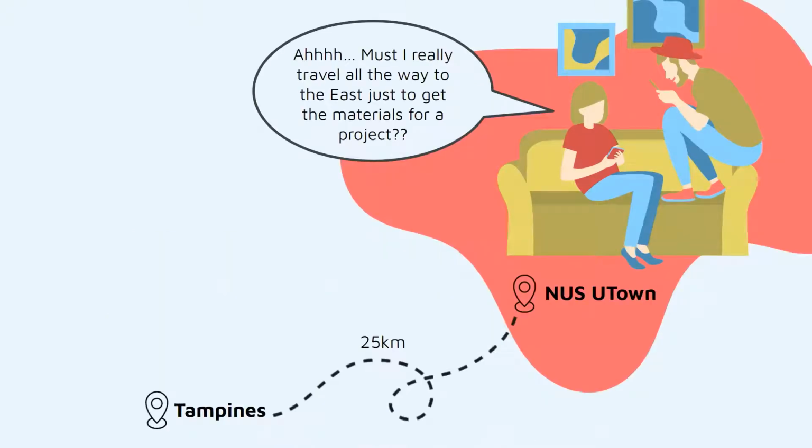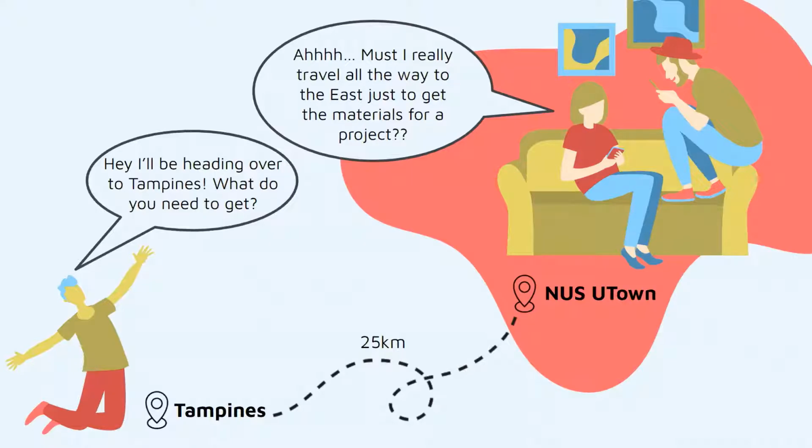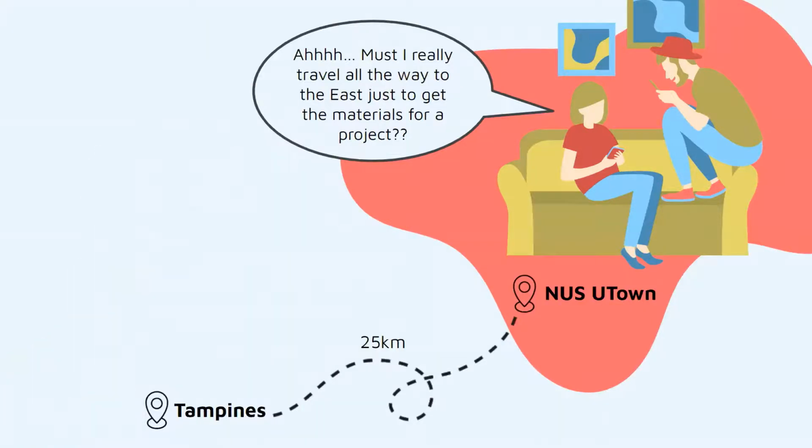As students who live on NUS campus ourselves, we understand the hassle of having to travel out of campus just to purchase an item required for a project or to fix our midnight cravings. If we are lucky, our friends may ask if anyone needs things from the place that they are going. But finding that one friend going to that specific location is not easy to begin with.